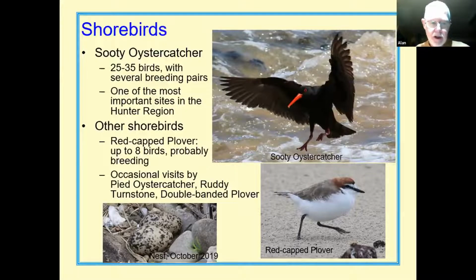But our surveys quite possibly are not quite at the right time to find the redcaps breeding. I suspect they do breed there all the time. Certainly there's always a couple of pairs of them on the beach, primarily on Providence Beach. Other shorebirds do turn up, pied oystercatchers from time to time, and they actually have attempted to breed.